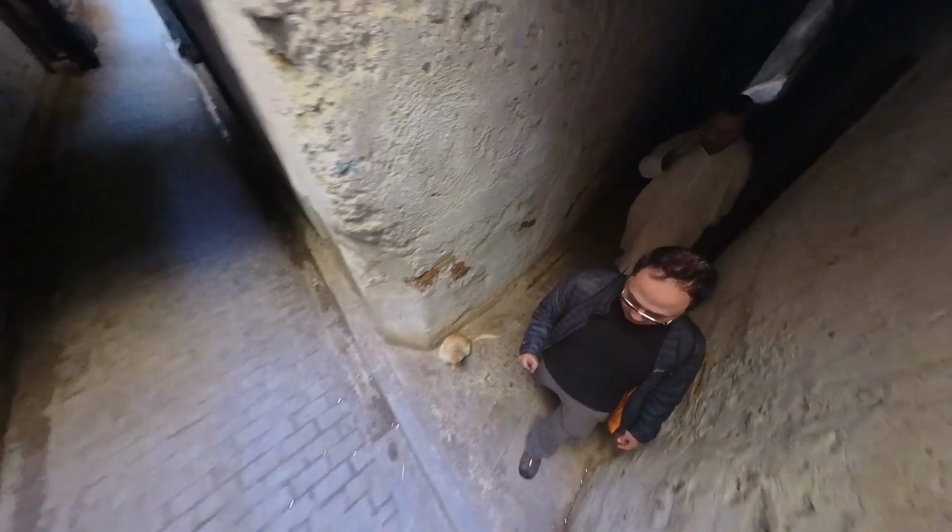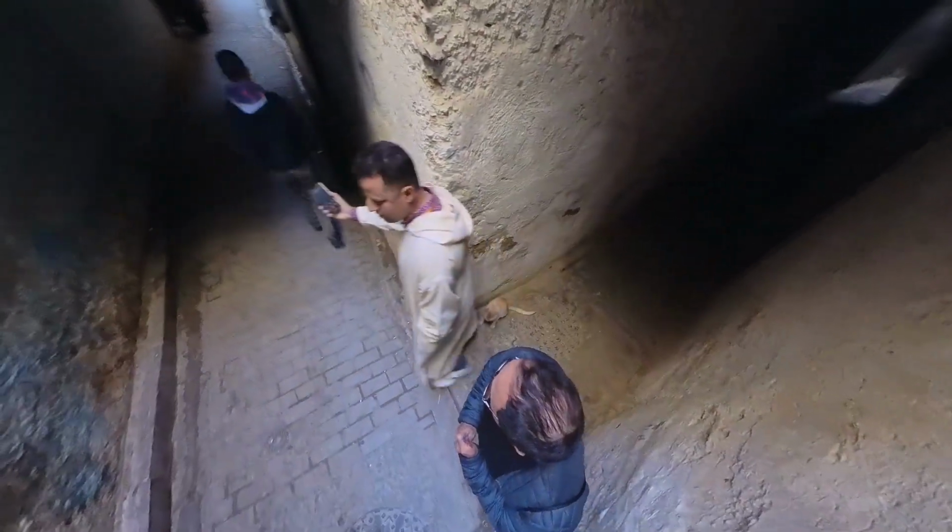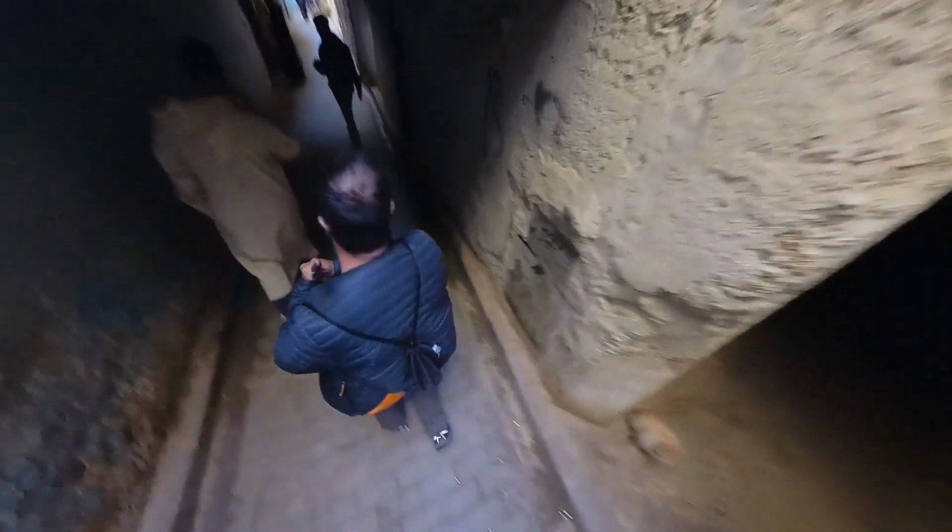I spent over 3 hours walking through the Medina of Fez. It is vast. Imagine living in an ancient walled city with schools, markets, mosques, and no cars. Everything is a short walk away.